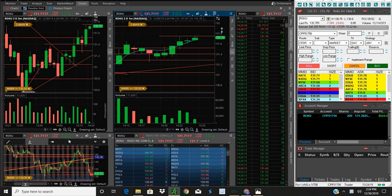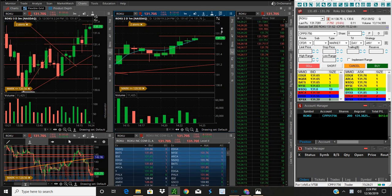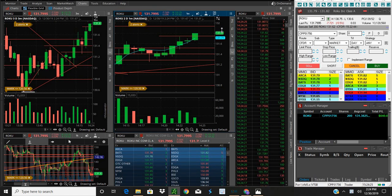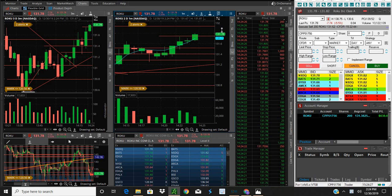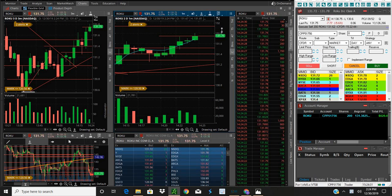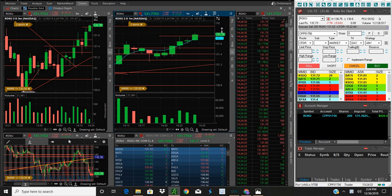Good size so far coming in on the times and sales. Decent volume. Level 2, not that bad. We're testing the 75 area right now. Let's see if we can get it to 132.